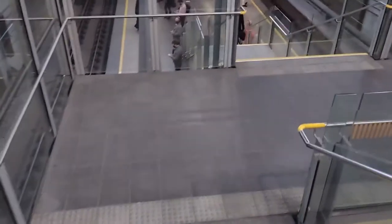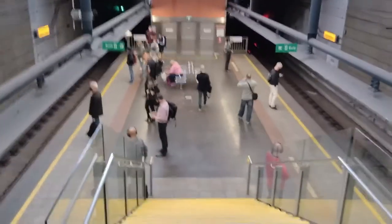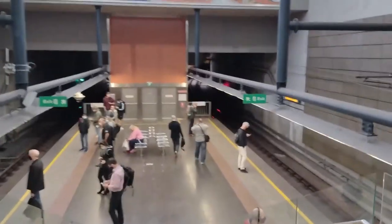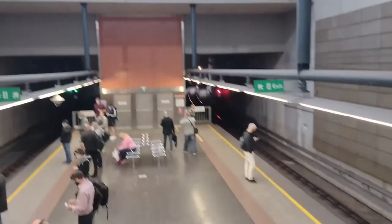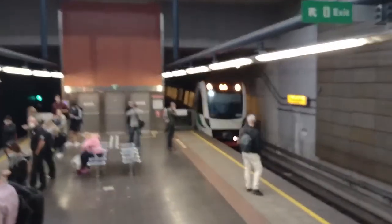Here we are, down the stairs, and then here they just meet up, the two stairways into one, because they go around the lift, and now we're down on the platform, and look, a train's arriving right now. It's very noisy here as it curves around in the tunnel.